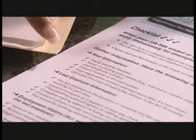Now, at the top of the checklist, there's a friendly reminder. It says to apply for unemployment benefits immediately when your job has ended or your employer has cut back your work hours.